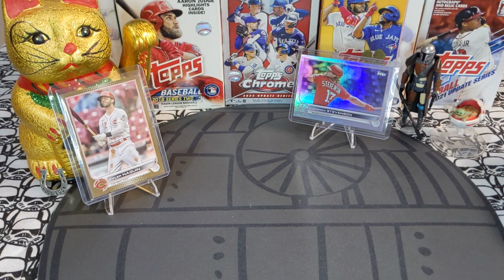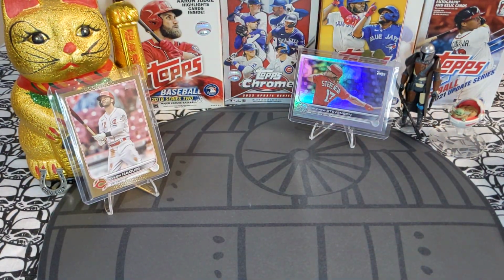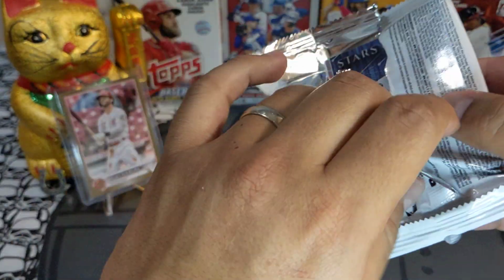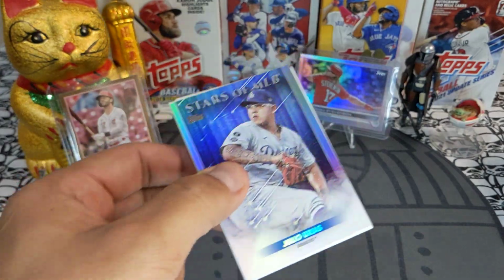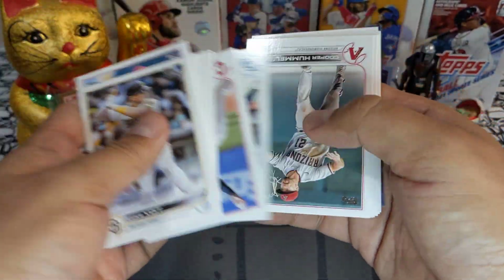And if you guys seen that Julio Rodriguez super short print with the Darth Vader helmet, you guys know I'm a big Star Wars fan. I need 10 of that card. I gotta find 10. That is gonna be my goal for 2023.